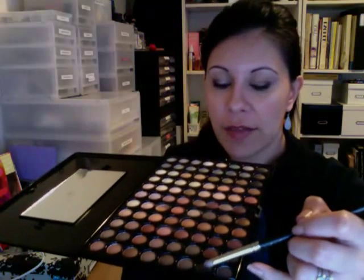It's just a brush. I've already used it, as you can see. I'm just going to wipe off. And you've got to be very careful when you go into the pan. They are fairly loose on the top when you first start using them because they are dome shaped to the shadow. They're not as compressed as some shadows. So you get quite a bit of flyaway or powder.